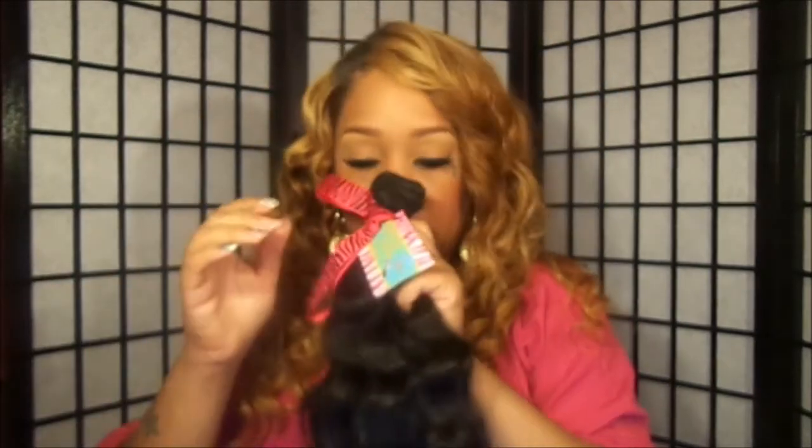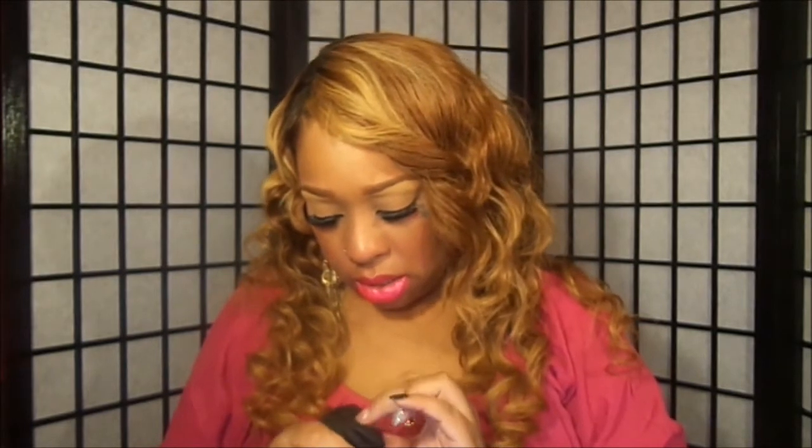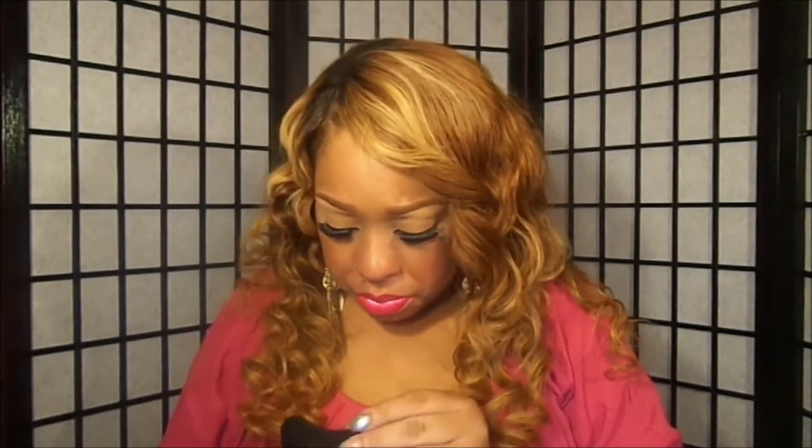But I will be doing an update, of course, once I wash it, probably dye it and do my install. So this is my initial review on the Sidora Inc hair. I was sent the Brazilian Natural Wave in the 16 and 18. So far, everything's okay. Like I said, the 16 inch is very nice, very soft. It doesn't have a smell. It smells kind of clean. The bundles are nice too, and look thick, so this should be enough for me.